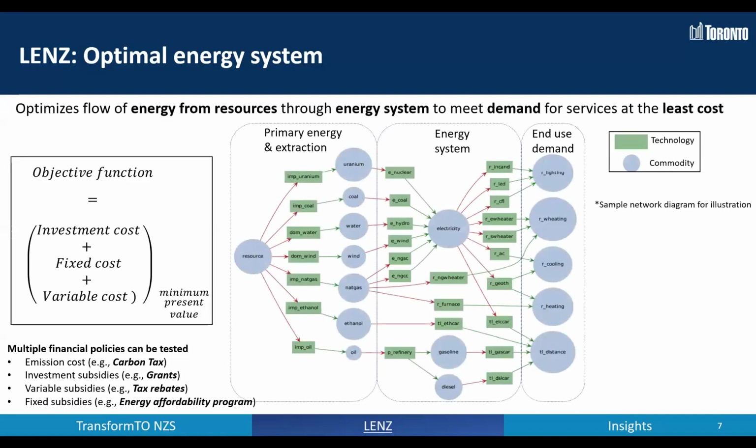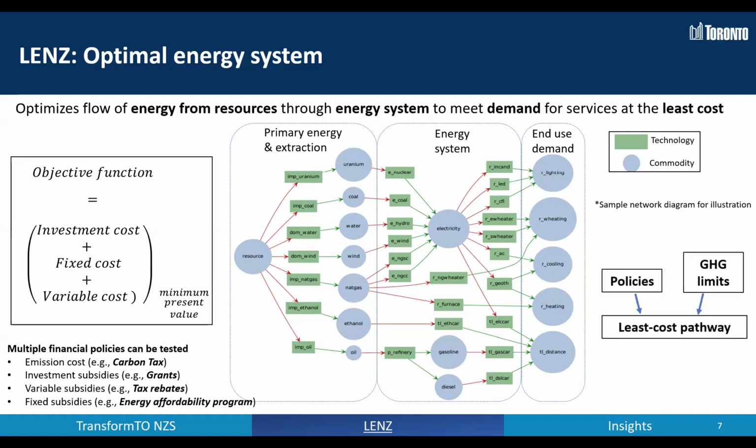So if you look at the key idea behind this model, the left panel is the resources we have to generate energy. On the other side, we have the end-use demands, right? So electricity demands or fuel demands from the city. We need to meet all these demands using the resources we have. So the model's job is to optimize the energy system to meet that demand. There are three key notes here: it will identify the least cost pathway so it doesn't create a lot of financial burden on the city, but also it will honor policies and keep the emissions within a limit, right? So this is how the objective function works.